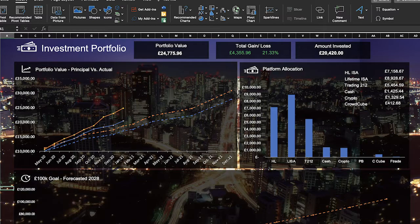If you have loads of different investment platforms, it can be so easy to lose track of where your money is, how much each investment is making you, and ultimately how much profit or loss you've got. That's what it all comes down to. And having loads of different accounts, you need to know how much money you have and how much it's making you. So this is why I created this investment tracker or net worth tracker spreadsheet.